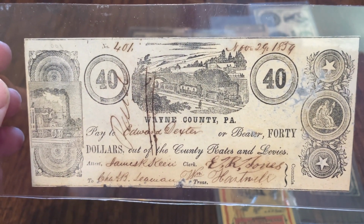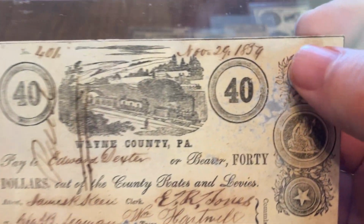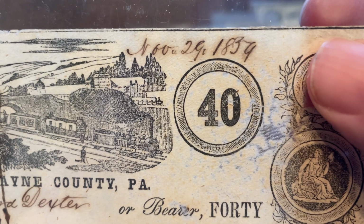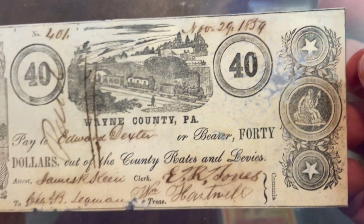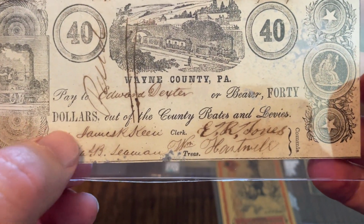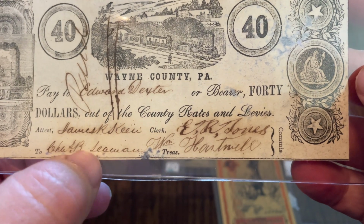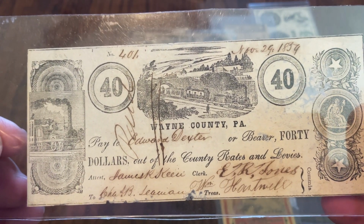This is from Wayne County, Pennsylvania, and this is a $40 note. You can see the date on it here, November 29th, that's 1859, not 39. 1859. And it says here $40 out of the county rates and levies, and you can see all the signatures on here. So $40 from the county of Wayne County, Pennsylvania, blank on the back.